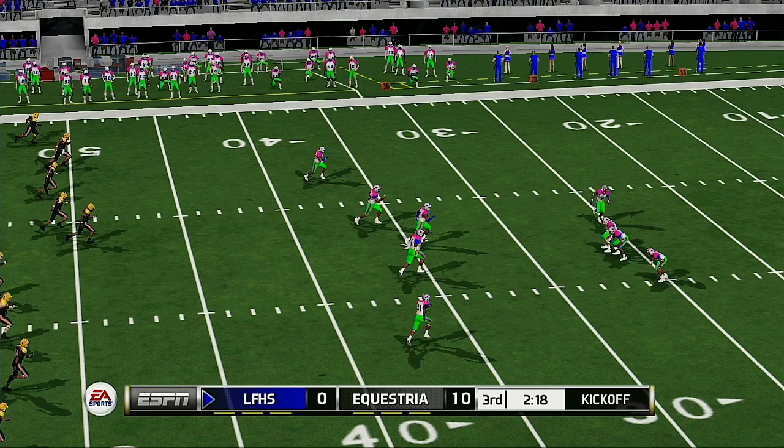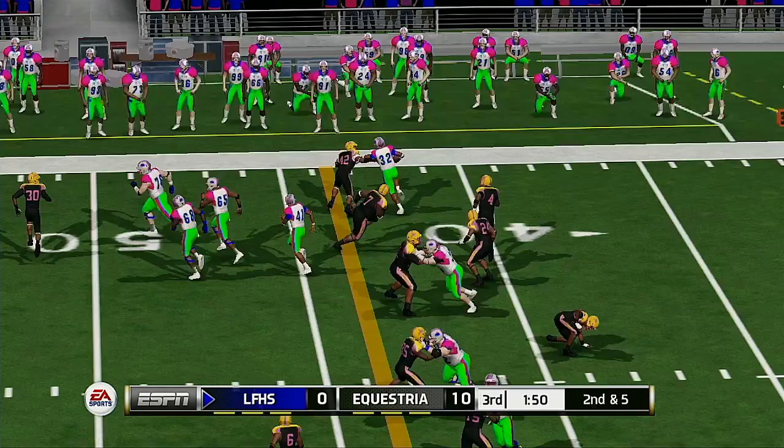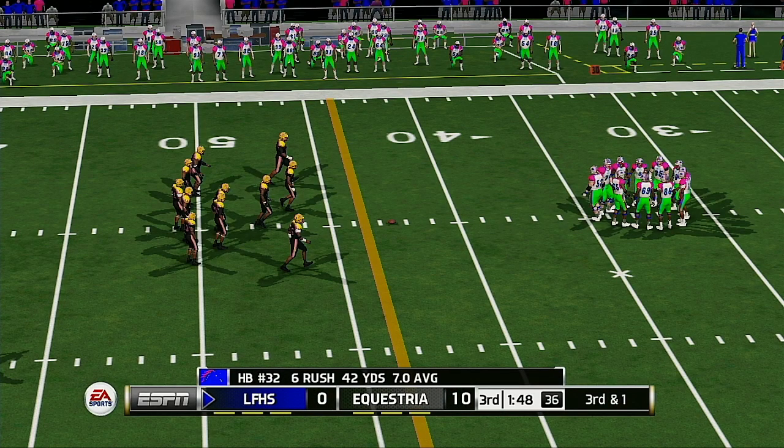Decent run here, right side. Second down and five. Ball on the 38. Knocked out of bounds around the 43-yard line. He's tackled at the 39-yard line.